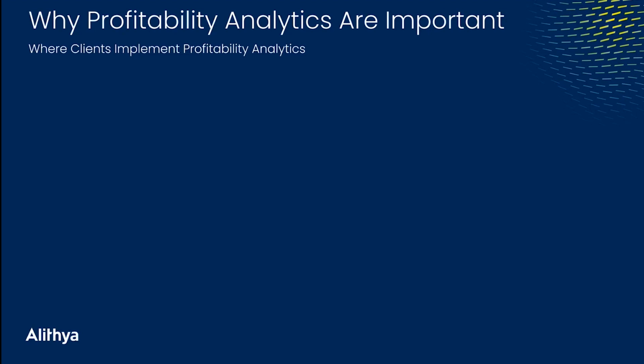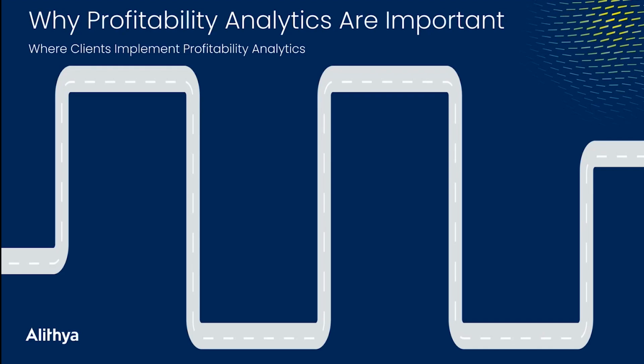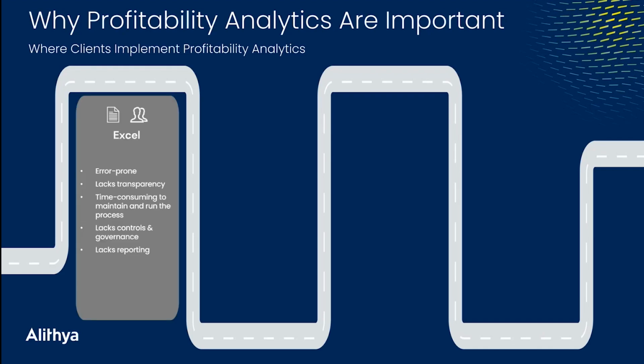And this slide is the basis for one of the other webinars I mentioned. So if you do want more details on this, definitely go have a look at that. I'm going to run through this fairly quickly. But clients do go through a sort of evolution. So like everything in finance, where do we start? We start in Excel, because everything in finance starts in Excel.